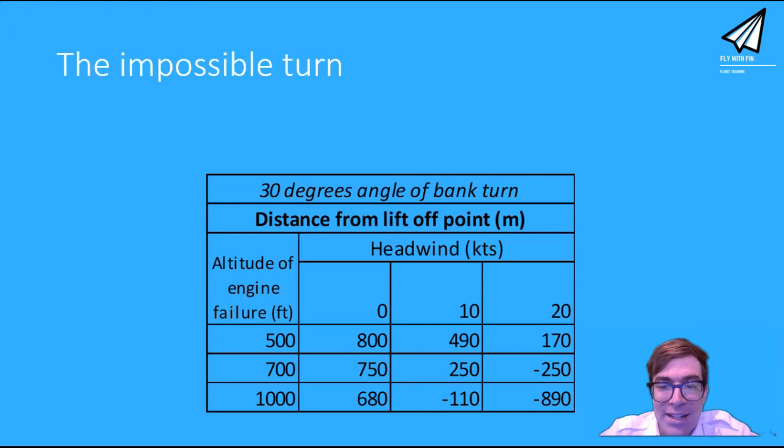And in fact, you can see here that a lot of this is really about the headwind. If you've got 10 knots of headwind, then once you get to 1,000 feet, you can probably make a good go at getting back to the runway with a 30-degree angle of bank turn.